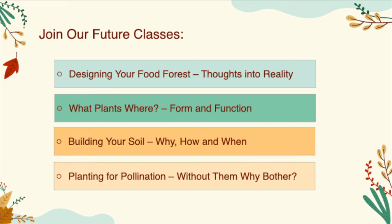And then planting for pollination, because, you know, without them, why bother? You end up with elderberry plants that didn't get pollinated. They're pretty little plants, but I want elderberries. Okay, so that's something to think about, and we're talking about when those classes might be, so we'll keep you in the loop on that.